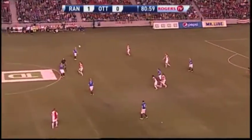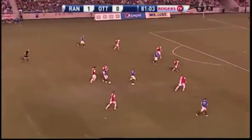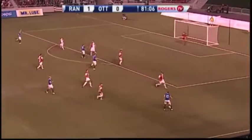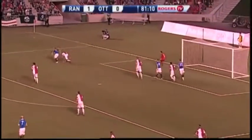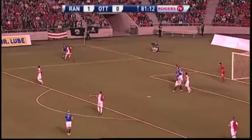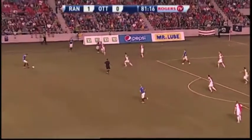Well, as both teams make changes, you lose a little bit of rhythm, you lose a little bit of that team shape that has worked so well for you over the course of the first 70 some odd minutes. Lewis McLeod has moved over to this right hand side to allow Stevie Smith to go in wide on the left.